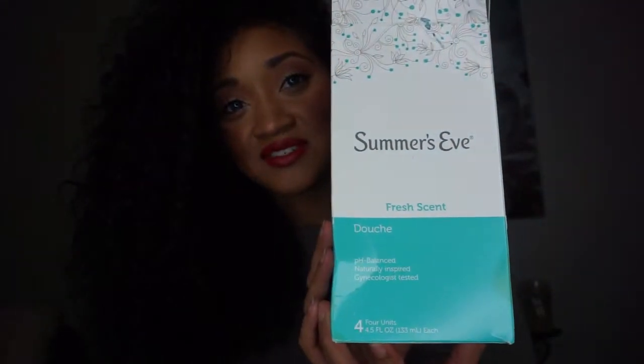Now, if you are someone you know is experiencing odor, the first thing that you want to do is go and pick up a douche. But not in the sense that you think. You don't want to use a Summer's Eve or any type of douche when you have an odor. It can actually completely throw off your pH balance, making matters worse. Oftentimes, when there's an odor, there's usually an underlying bacterial infection or yeast infection or something of that nature. And with yeast, what would kill yeast is probiotics.